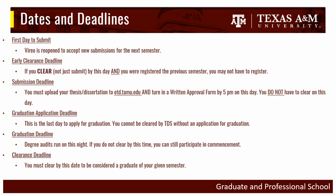The clearance deadline. After the commencement season is over, you have a couple of more weeks to finish any outstanding requirements and still be considered a graduate of that semester. For example, the fall 2024 semester final clearance deadline was January 17th, of 2025.